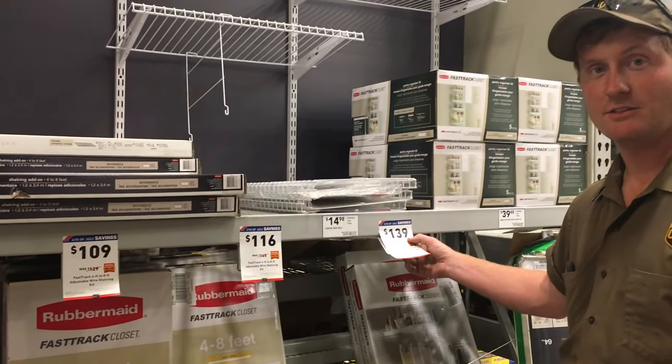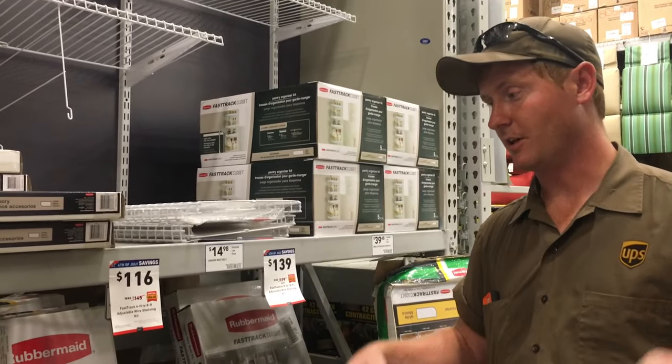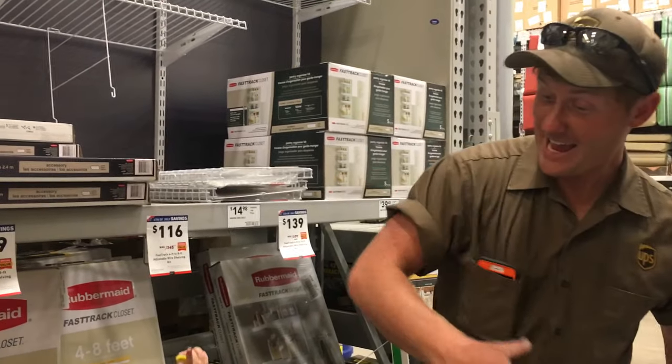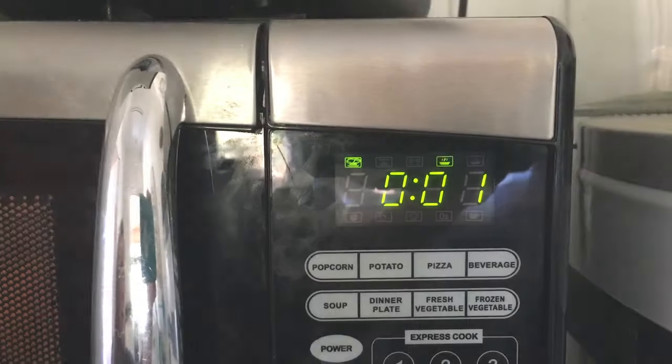We're saving like $60 if we get this one. So I'm still trying to decide which one we need for Toby and Carter's closet, but we're gonna save some money. We decided against the shelving where it just screws into the wall because for two little boys' rooms, their closet's gonna be changing all the time. And so we decided to go with Rubbermaid's FastTrack closet because you can put the tracks up the back and adjust it and change it all the time.